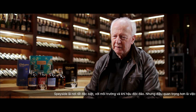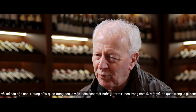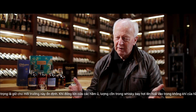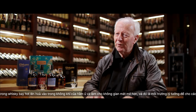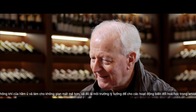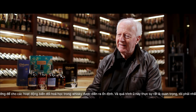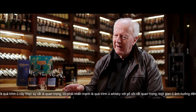I think Speyside is special in the sense that it has a unique environment, a unique climate. But I think it's much more important how you manage the actual terroir inside the warehouse. It's important to get a stable environment in the warehouse. So when you fill the warehouse and close the door, as the alcohol is evaporating into the atmosphere, it's beginning to act as a refrigerant. It becomes very cool. And so it creates a general ambience for a stable interaction between all of the chemical actions going on between the wood and the whisky, and actually in the whisky. That kind of environment is good, it's stable, and it also kind of slows it down a bit.